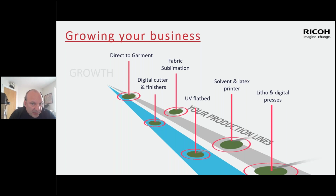These solvent and latex printers were used to print onto boards and mounted onto boards. But then the demand became higher. So people went out and bought UV flatbeds, to print directly onto any substrate. And I do mean any substrate that is flat. So metals, plastics, wood, and so forth. And that cut cost and increased productivity.